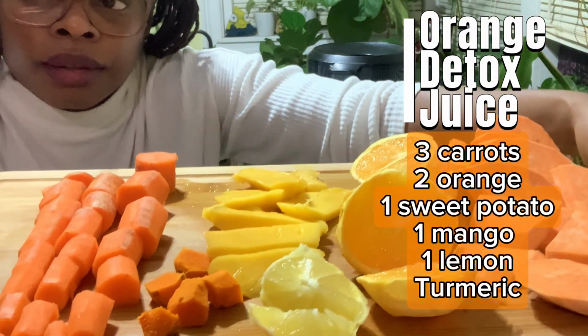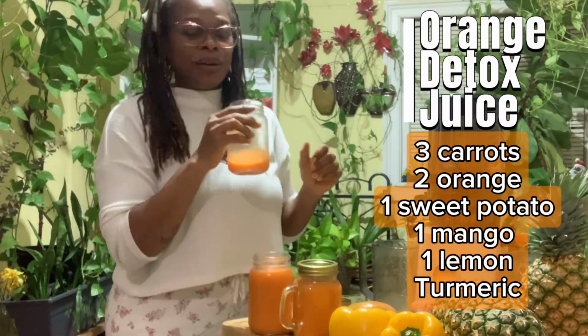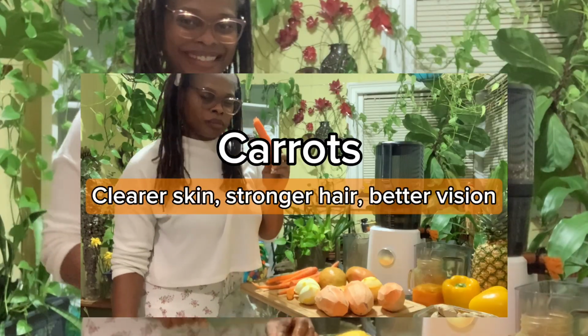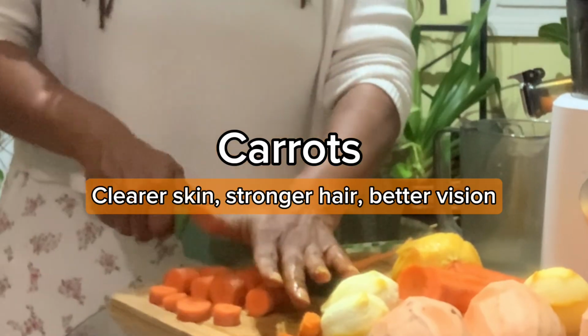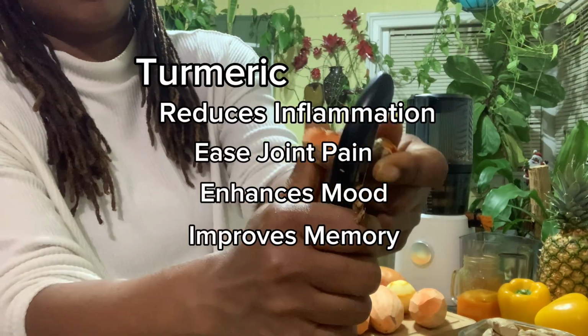Let's move on to our next vibrant juice. The orange detox juice. If you've been looking for a way to reset your body and feel lighter, this juice is for you. We're starting with 3 sweet, juicy carrots. Great for eye health, packed with beta carotene. Carrots, detox.